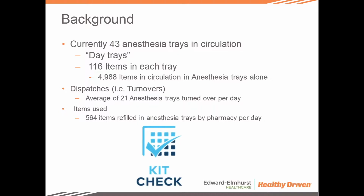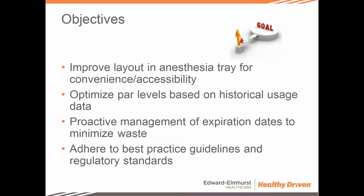So at this point, we're way past the basics of operationally using KitCheck for day-to-day functions. So now with all the data available to us, it's about exploring and finding ways to utilize that data to improve our processes, lower costs, and improve care. So that's where we're at right now. That's kind of what we're looking to do with the data in KitCheck.